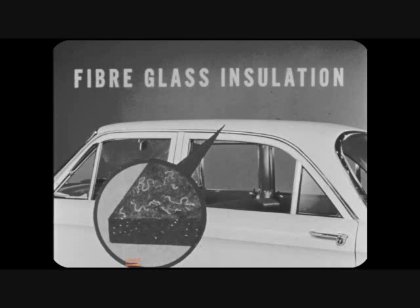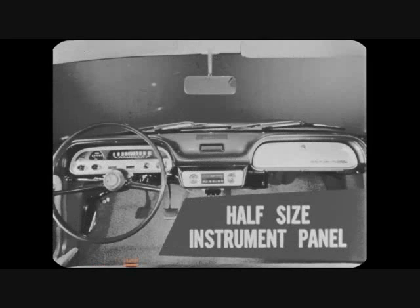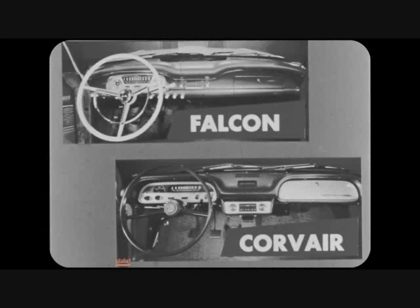There's also no contest when you compare the full-sized instrument panel on the Falcon with the half-sized panel on the Corvair. This panel is not an integral unit. Accessory items must be hung below the panel itself. Just look at the heater control knobs, for example. They just hang there. Add a radio, and it will just hang there. That's what we mean by unfinished appearance. Shortcuts in design. A side-by-side comparison of the Falcon and the Corvair dash panels is all it takes to emphasize what we mean by Corvair's unfinished appearance.